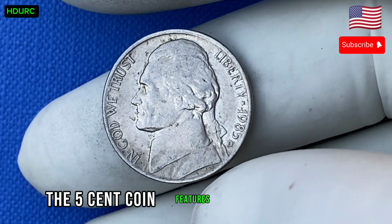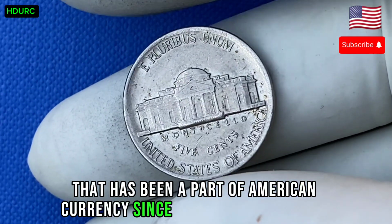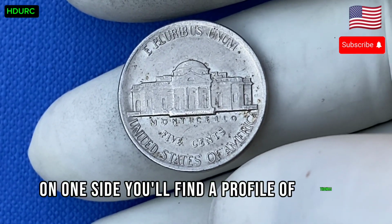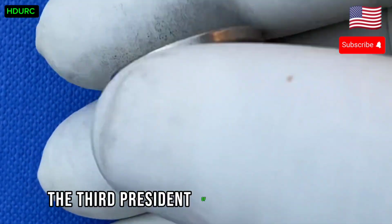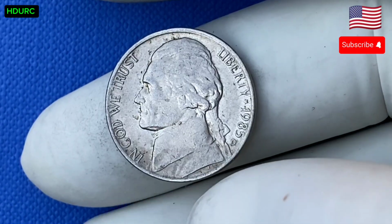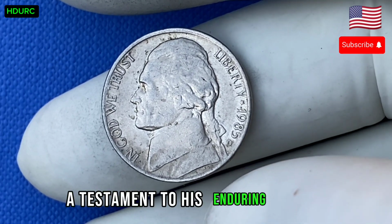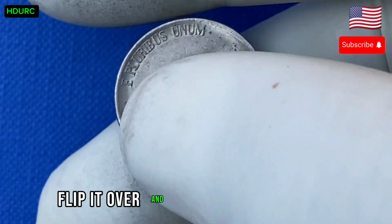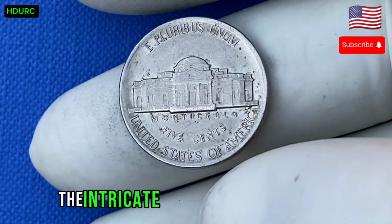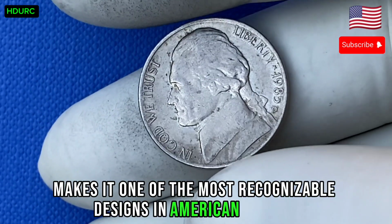The 5-cent coin features an iconic design that has been a part of American currency since the mid-20th century. On one side, you'll find a profile of Thomas Jefferson, the third President of the United States and the principal author of the Declaration of Independence. He has graced the nickel since 1938, a testament to his enduring legacy. Flip it over, and you'll see Monticello, Jefferson's beloved Virginia home. The intricate detailing of Monticello makes it one of the most recognizable designs in American coinage.